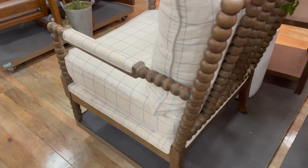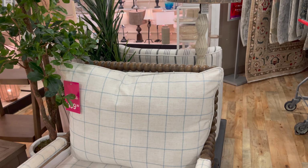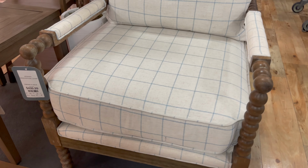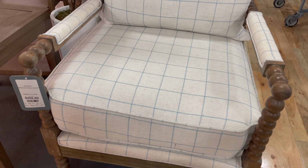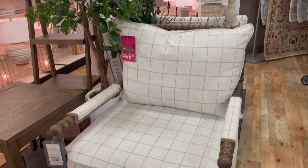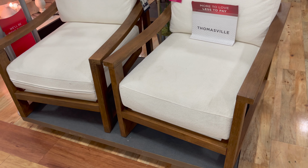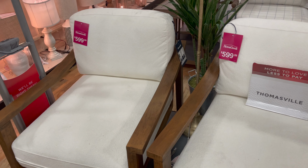In the furniture area, I spotted some great options like this beautiful chair, and I fell in love with the wooden spindle details. These were also great accent chairs with a nice and soft fabric.